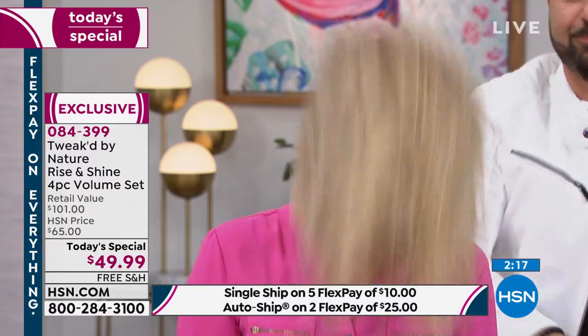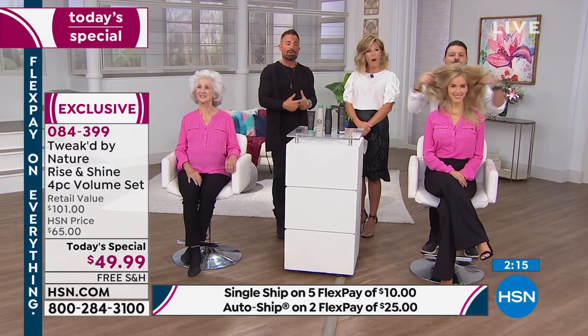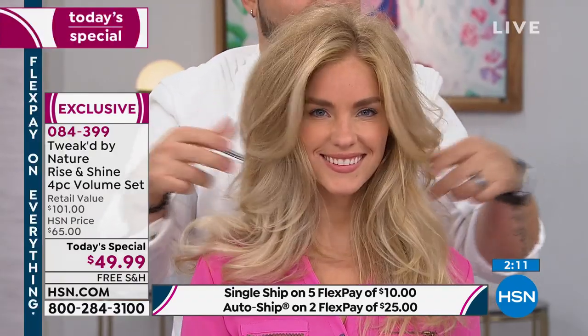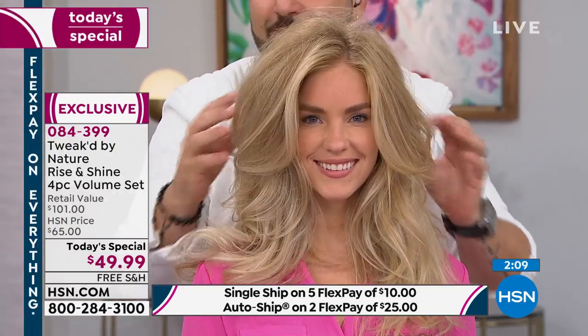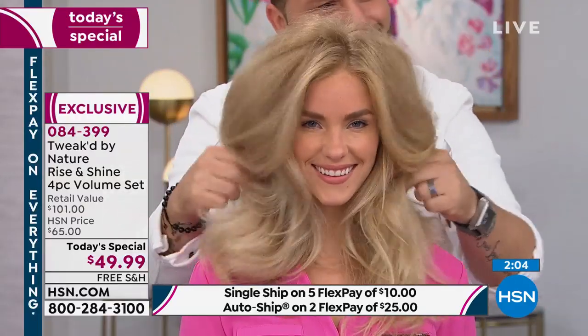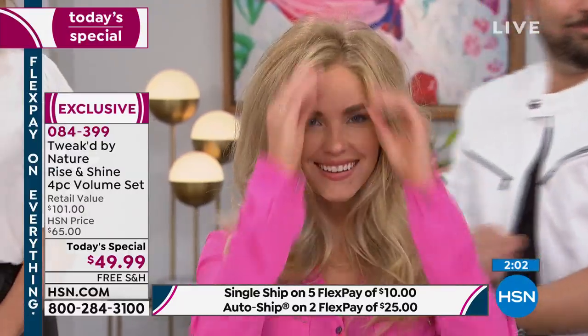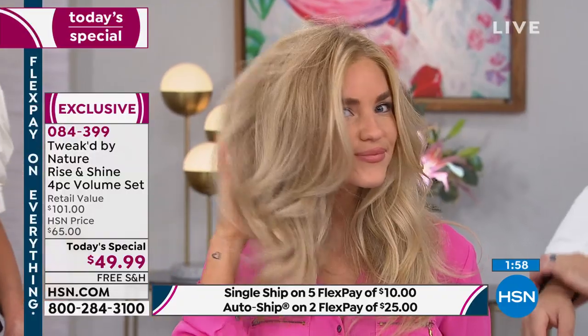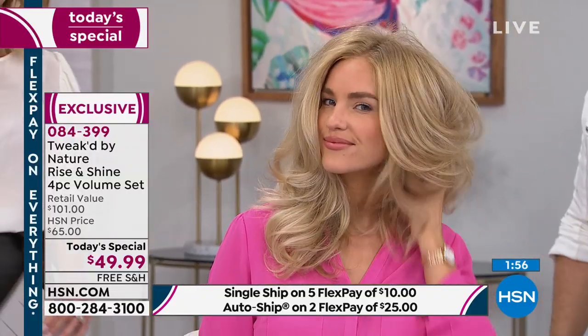So the system, you get the scrub, you replace your shampoo once a week. We're giving you the shampoo as well. You've got the conditioner, and these are shampoo conditioners designed for fine, weak, limp hair. Look at her hair. And I love how he keeps putting in the 2XL fibers in there and the volumizing, and nothing's getting frizzy. Nobody's hair is getting weighed down.